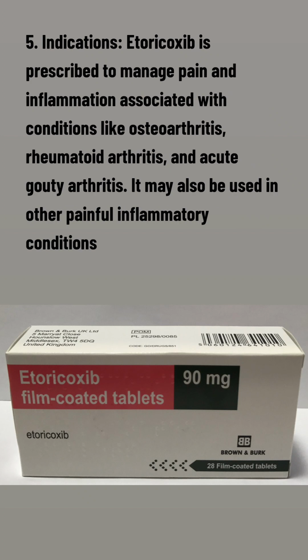5. Indications. Etoricoxib is prescribed to manage pain and inflammation associated with conditions like osteoarthritis, rheumatoid arthritis, and acute gouty arthritis. It may also be used in other painful inflammatory conditions.